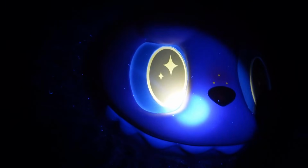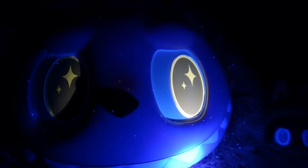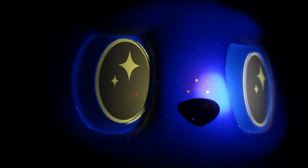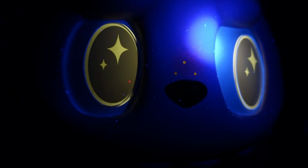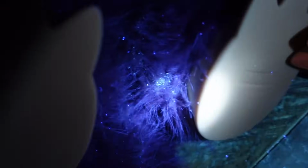Moment of truth. The big Zimomo's eyes do respond to UV blacklight, but they glow an orangey yellow color. I hope that's coming through. Also, the little freckles on his face definitely respond to UV light. And the teeth, honestly, not as much. I'm also gonna be honest, you guys, never have I ever had a Labubu, a Zimomo, or anything else that has any kind of UV symbol on the bottom of the foot. I'm starting to think that that's not real.